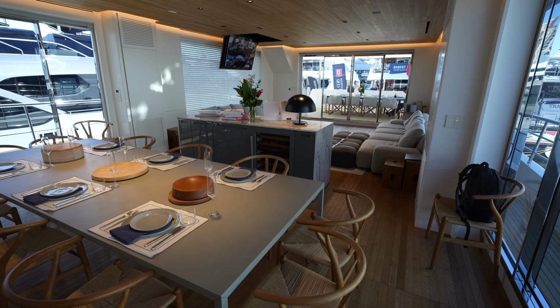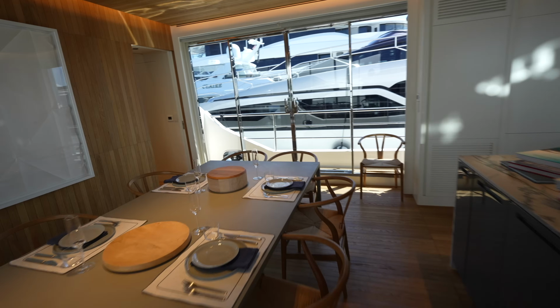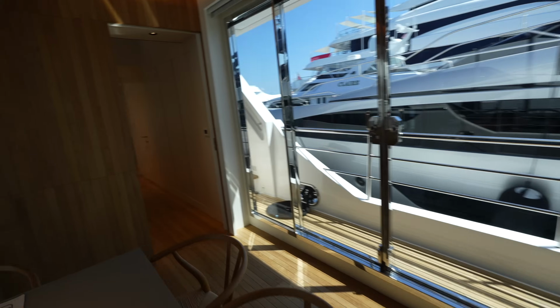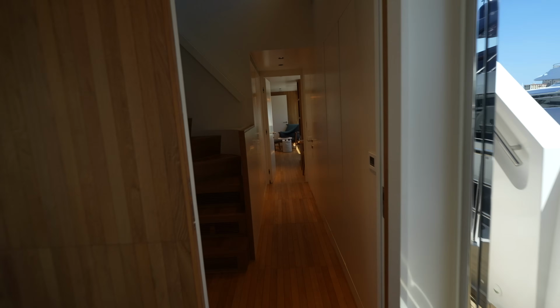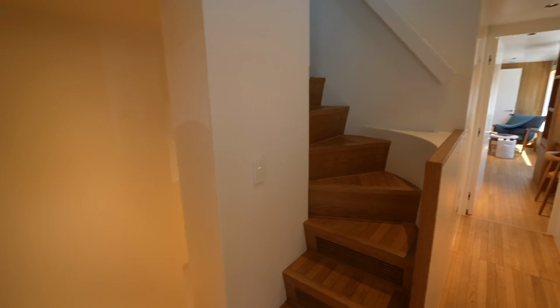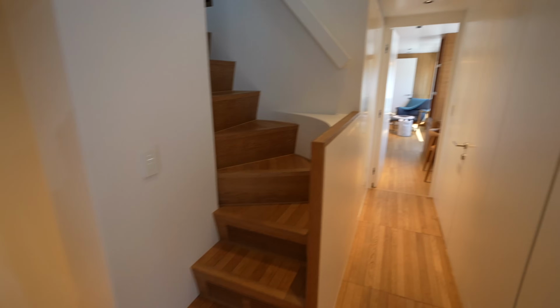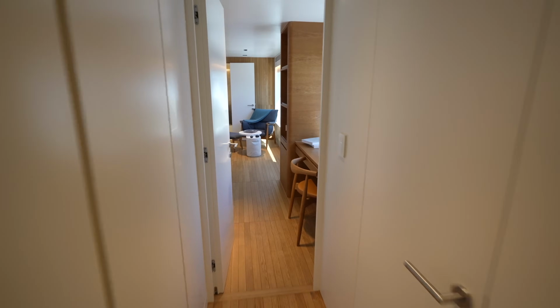And back out to the main room. So now we're going to continue forward. As I mentioned before, the owner's suite is located on the main deck. You can see the stairs up to the raised pilot house. And then down, here are the guest cabins. Before we go visit those, there is a day head.